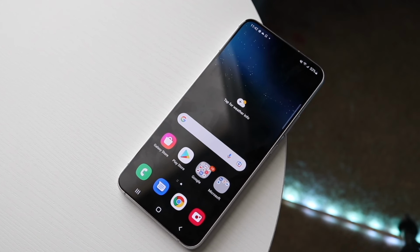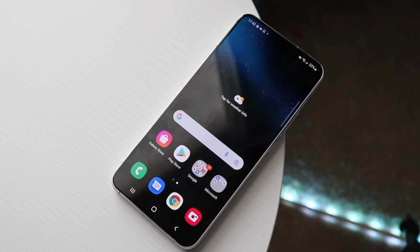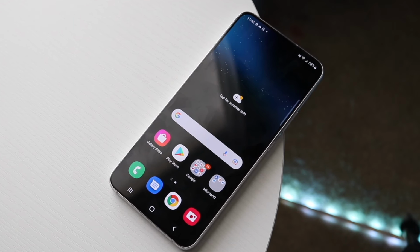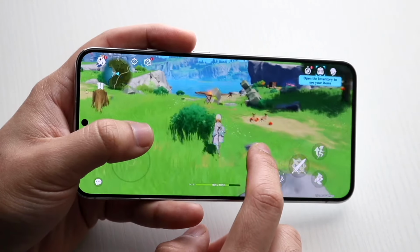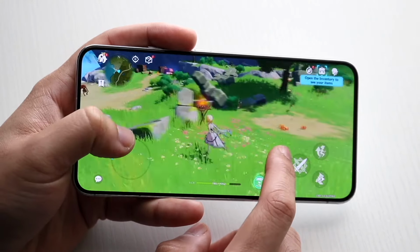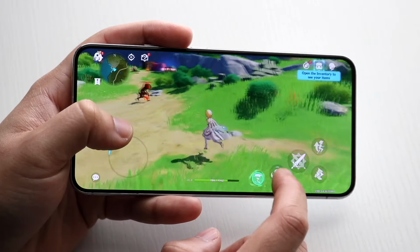And on the back side, you're getting this frosted glass back, triple camera setup, and reverse wireless charging, which is amazing stuff to have. Now, from the predecessor to this phone, the build quality difference was pretty big, considering it had a frosted plastic back on the S21, the standard S21, but the S21 Plus had a frosted glass back, but this one still is a really good phone from that particular side.